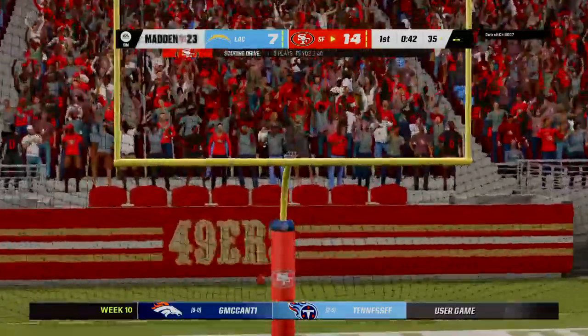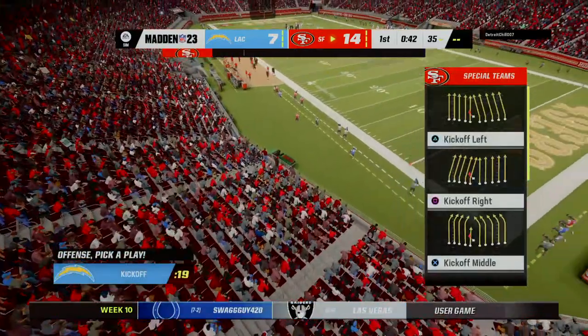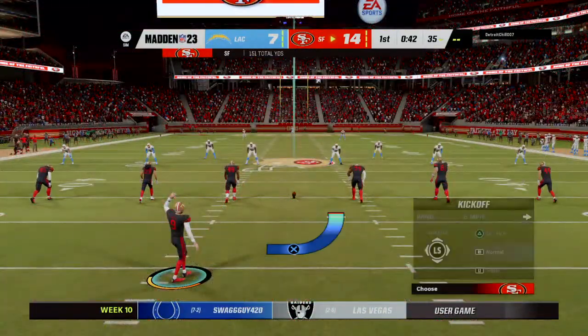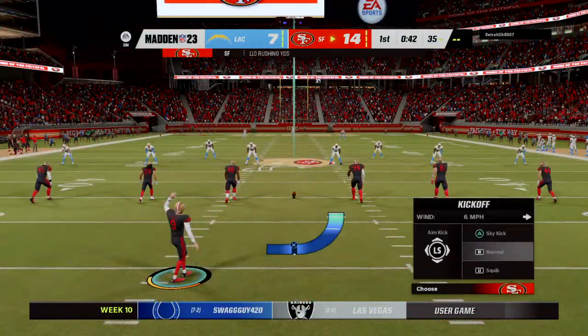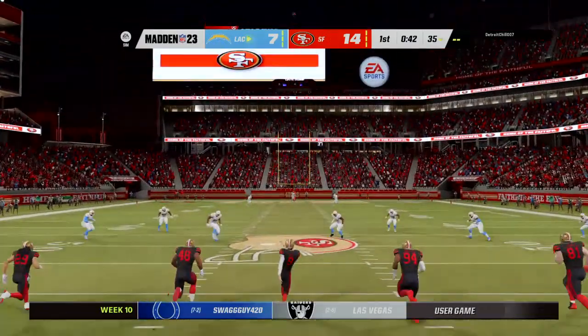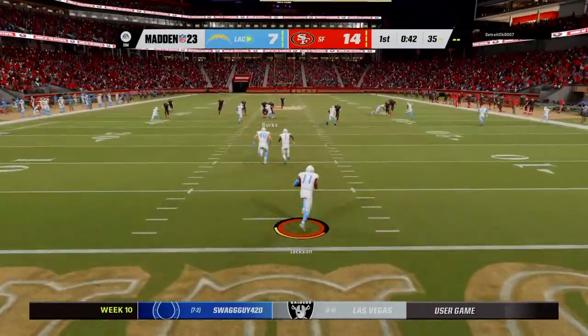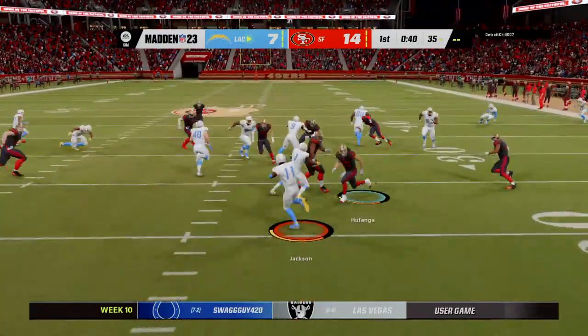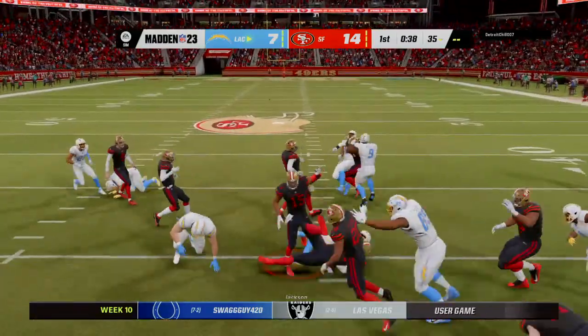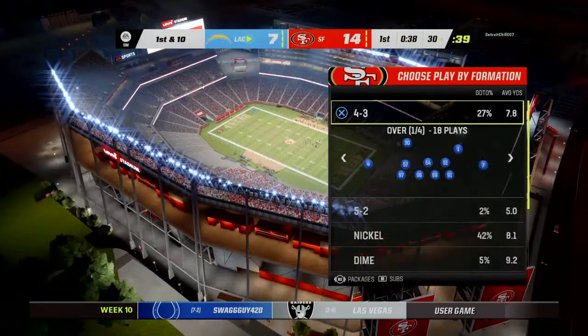Gould able to tack on the extra point, and that makes the score 14-7. After the touchdown, it's Robbie Gould now to kick it away. And here comes a return from just beyond the goal line. And a nice return sets him up pretty good here right at the 30-yard line.